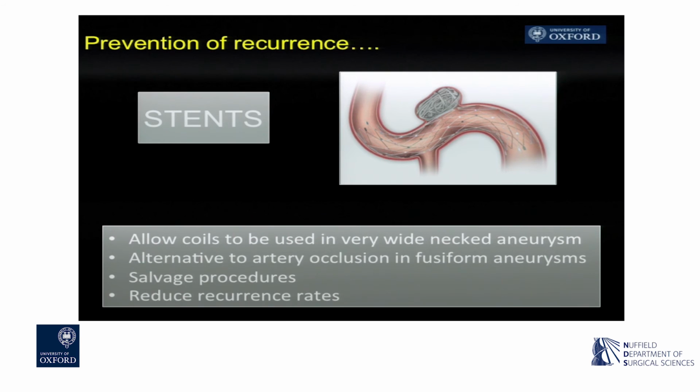And during the 1990s and late and early 2000s, flexible stents were introduced that could be placed in intracranial vessels. They were light, they were small, they could be passed through the carotid siphon. And they were very useful. They meant you could put a scaffold across the neck of the aneurysm to hold the coils in place. You could use them in fusiform aneurysms, where you had to preserve flow through the parent artery. You could use them for salvage, if a coil migrated out. You could use them to improve the flow in the parent artery. And it was hoped to reduce the level of recurrences.